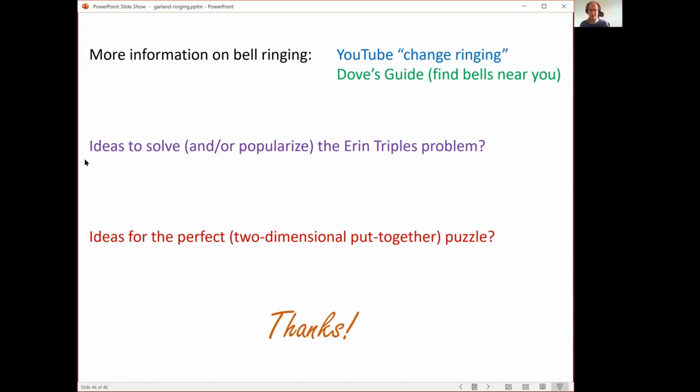Yes, anybody, any ideas how to solve this last problem I just told you, or ways to popularize it to get more people interested? And I'm very interested in ideas for the perfect, especially 2-dimensional put together puzzle. Let's find one where to solve it, you just need to rediscover some theorem of mathematics. And I'm sure there's something like that out there. So that's it. Thank you.